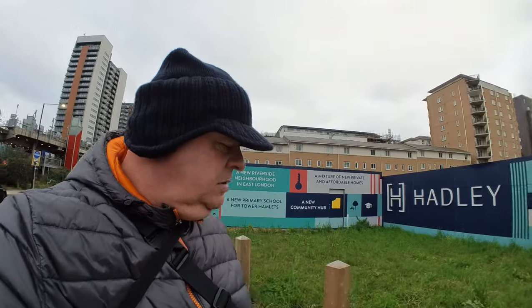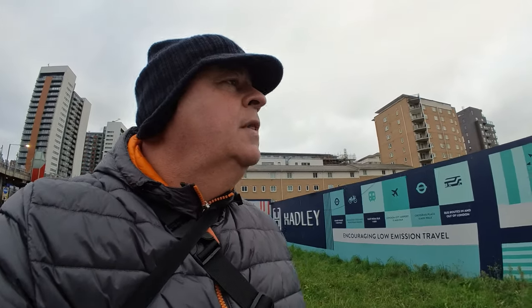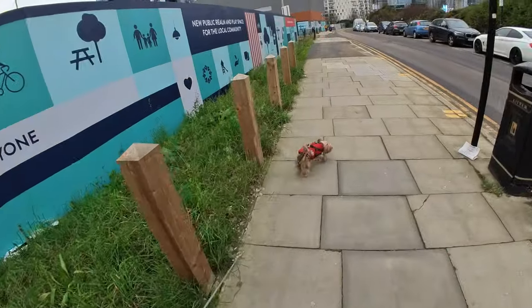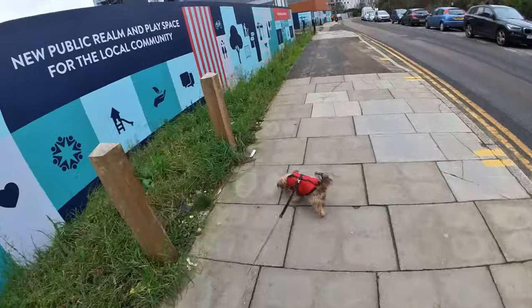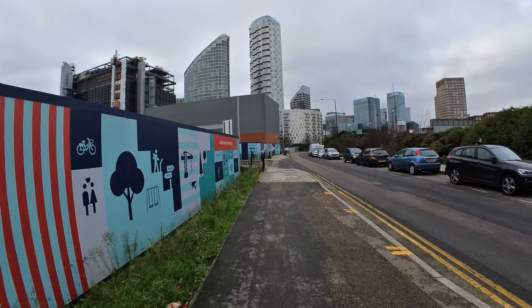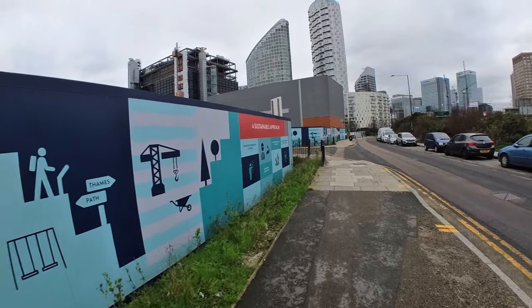Yeah, I'm glad we've come out. It's not so cold for now. Must be a different sort of area. There's no wind or anything. There's a lot of construction going on here. Yorkie Lucy's loving it. She's sniff, sniff, sniff. Come on, stop sniffing. Yeah, it feels weird. I feel quite a little bit warm. Not so windy.